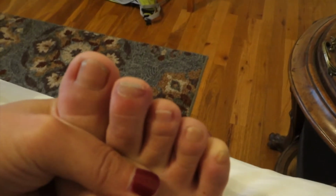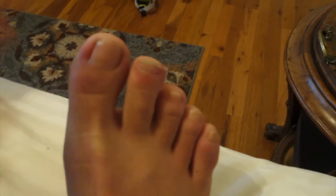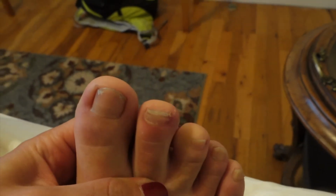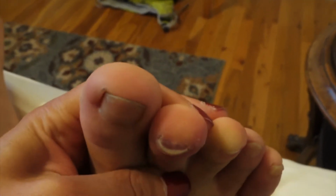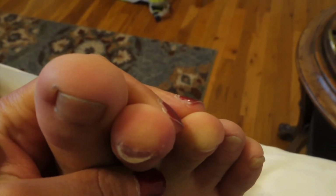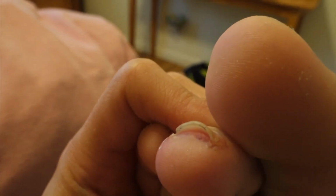All right, and then I was like, oh my gosh, what is going on here? Look at this toe. So I was like, is my nail falling off? And then I was like, wait, no, because there's something underneath the nail. And I was like, what's that? Or maybe it's just broken and swollen. I don't know. I guess they're just battle wounds.